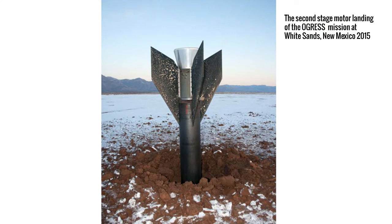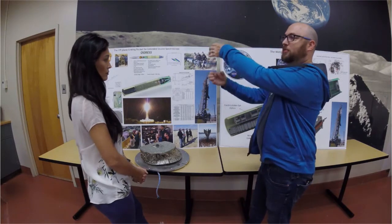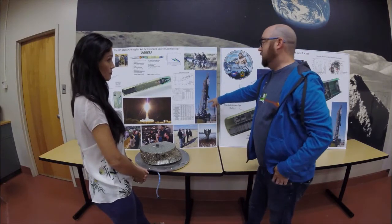The first stage isn't even bolted. It's like slipped into the second stage. And as soon as the first stage motor burns out, the drag from its fins just pulls it away, and it just falls down to the Earth. Right. This piece falls down, this doesn't ever get very high.